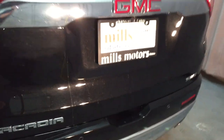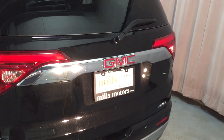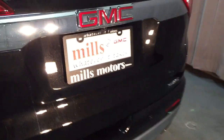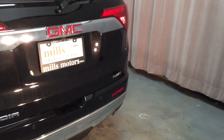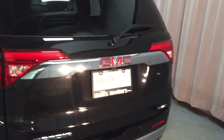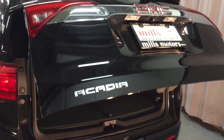And let's take a look inside by opening up this lift gate. To do so, you can use the interior release. Also put your hand under here. There's a little button. You can press that and it's going to open up nice and smoothly. Or you can use the key fob as I'm about to do now. Pressing this twice and that lift gate's going to open up.